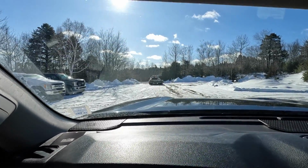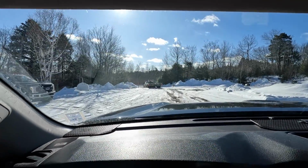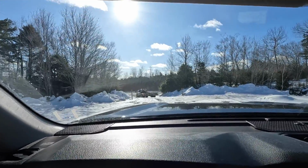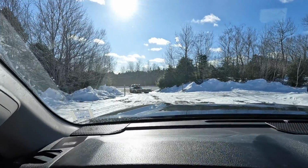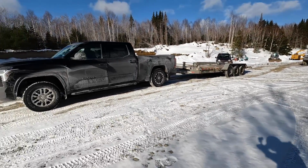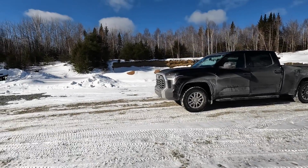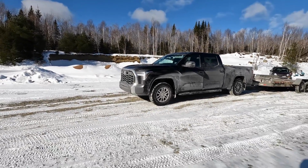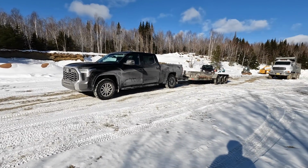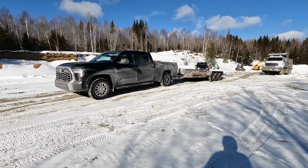Well, there goes Brady and the Ram 3500 dually with a big gooseneck behind it. We've got a much smaller situation going on here. Well, hello folks, and welcome back. It's been a little while since I've done what I'm doing right now, and that is towing with a half ton.